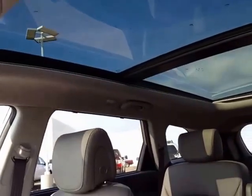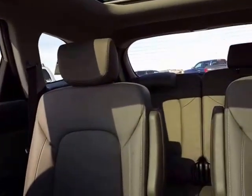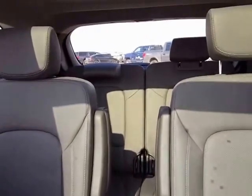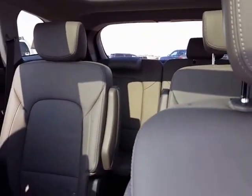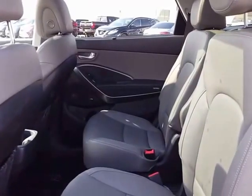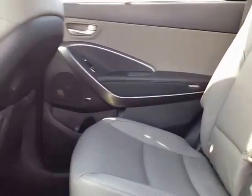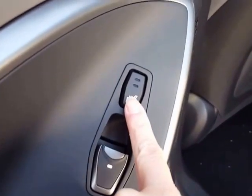Panoramic sunroof. Bucket seats in the middle. And a bench seat in the back. I want to show you some of the great features that your second and third row passengers have access to. So you have the cup holders in the center console, cup holders in the door. And for your second row passengers, here on the door, heated seats.